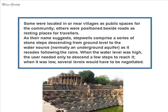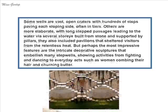Some were located in or near villages as public spaces for the community, others were positioned beside roads as resting places for travelers. As their name suggests, step wells comprise a series of stone steps descending from ground level to the water source, normally an underground aquifer, as it recedes following the rains. When the water level was high, the user needed only to descend a few steps to reach it. When it was low, several levels would have to be negotiated.